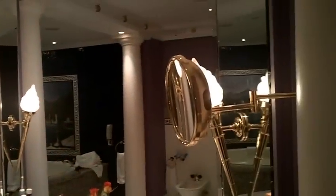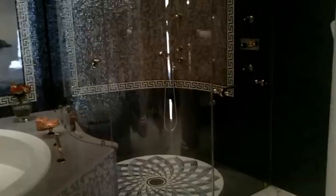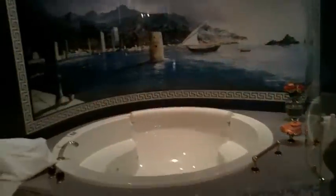And if you want a bathroom to die for, this is it. And how many people can actually shower at one time? I'm sure there's a Guinness record in here somewhere. Wow.